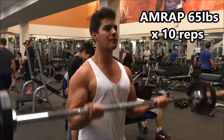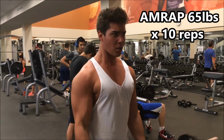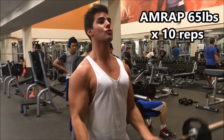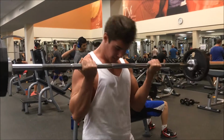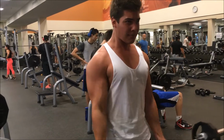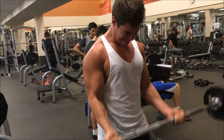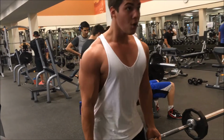Brendan there failed on the 7th rep. We rested for about 2 minutes, dropped the weight to 65 pounds, and my biceps were still pretty gassed. So I could only get 10 reps here, but we definitely got some good grinds here. Everything was feeling great this day. I'm really happy with my progress so far. Everything's going fantastic. Pumps were actually amazing on this day.